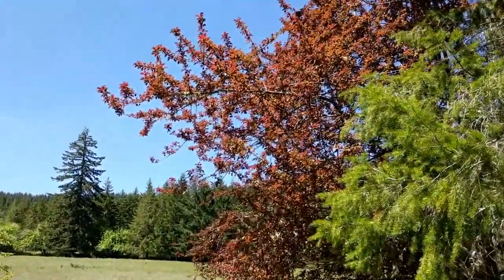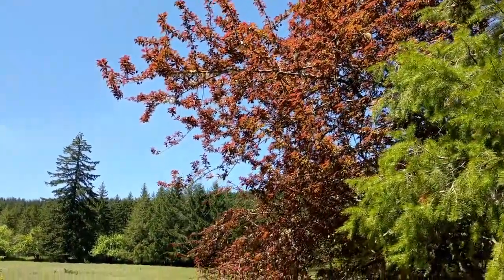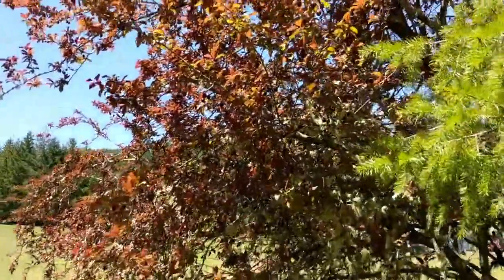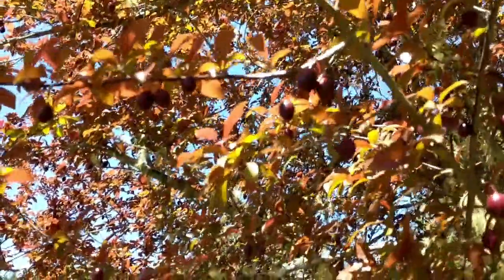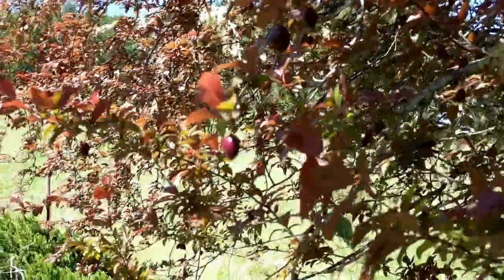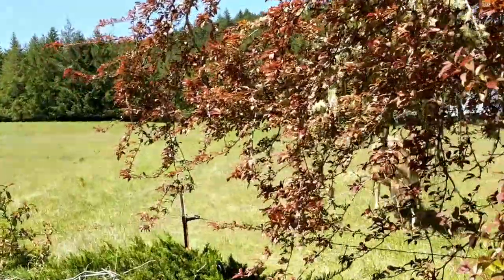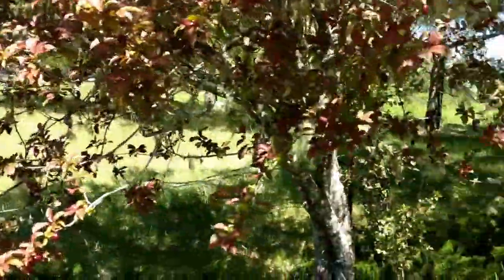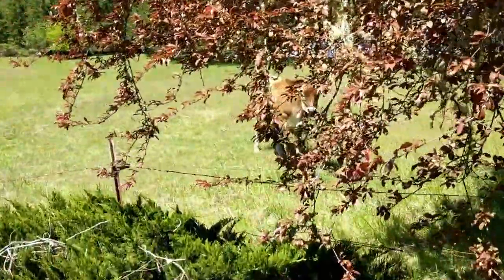But man, wouldn't you think it's fall? And if the animals don't strip these plums, we might have plenty to eat. Usually they're not ready, they're not ready, they're not ready. And then right about the time they get ready, something comes and climbs that tree and just eats them all overnight. And boom, they're gone.